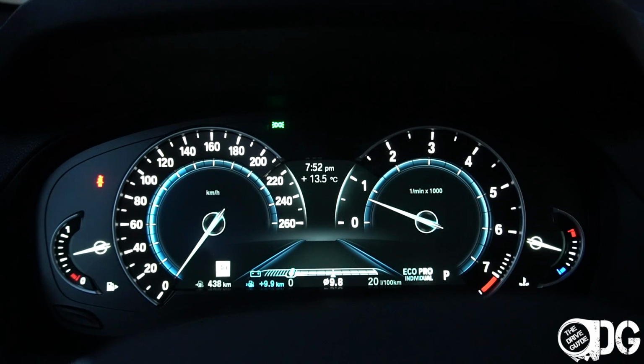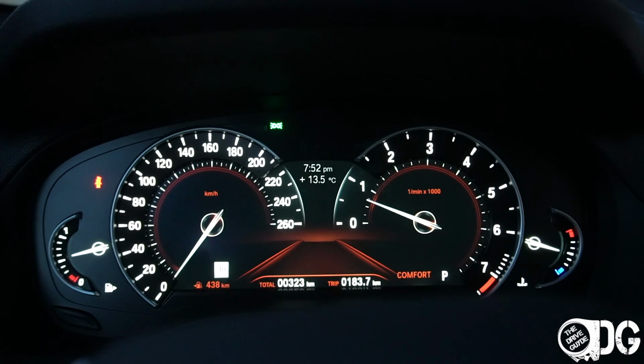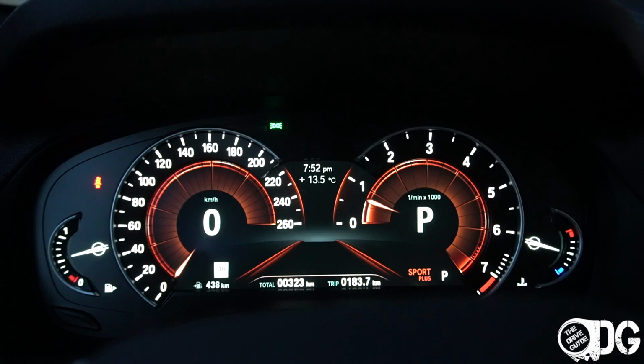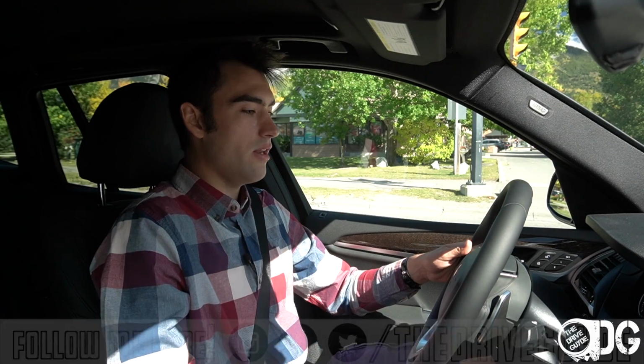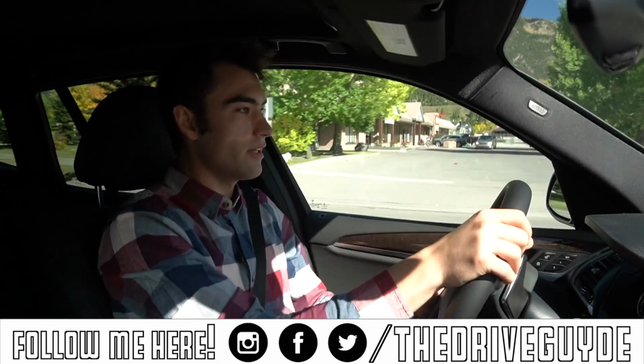Pro. Going into Sport and Sport Plus, again, we'll change around the dial layout, but it has quite a dramatic effect on how the X3 feels. Gets a lot more reactive. You get a lot of kickback when you lift off of the throttle. I'll demonstrate it now. I'm going to go into Sport Plus. Let's get a little bit of action going here.